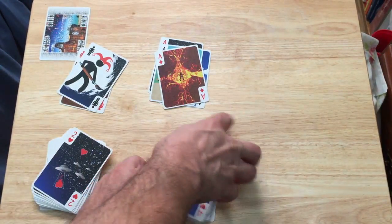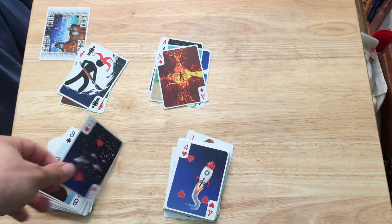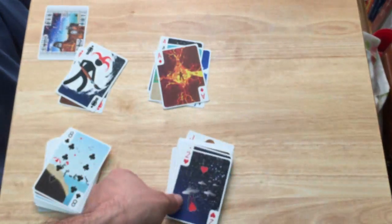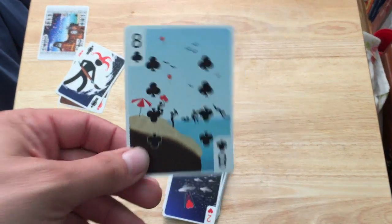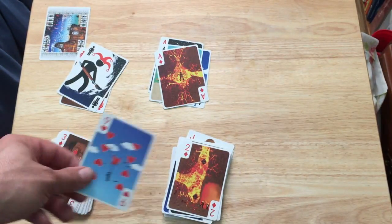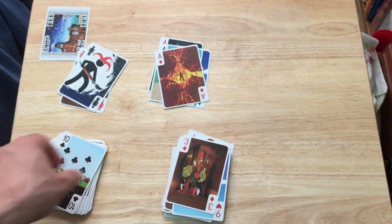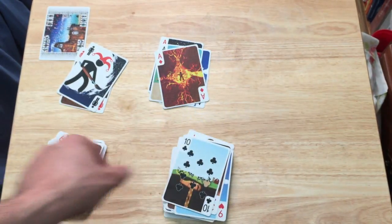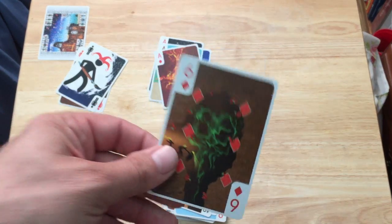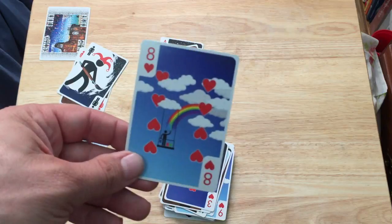I will mention, while I'm doing this, that these cards have the highest quality stock from Legends playing cards. It says Emerald Finish on the tuck case. It's very cool.